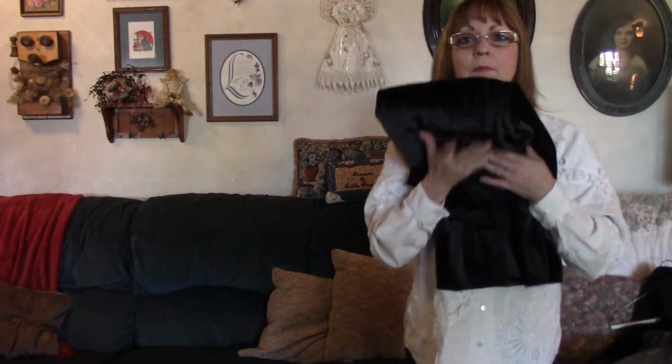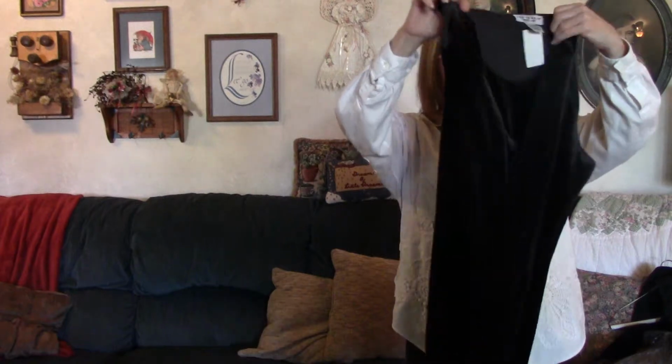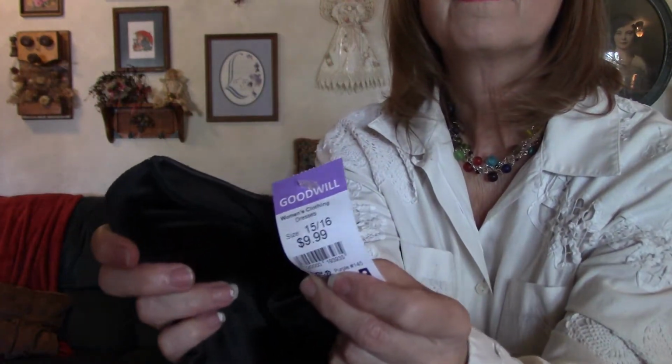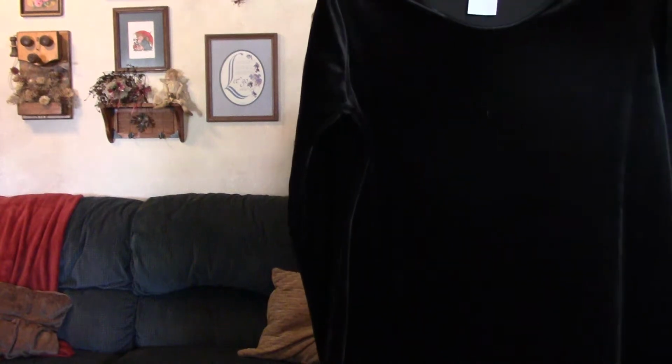But like I said, it's kind of an ugly dress. It was originally $10. I don't know if you can see that. $10. I got it for $1. It was that day. It's on Thursdays if you go up there. And I thought, man, I can use the velvet. If you bought this in the fabric store, it would cost you a whole lot more than $1. And you can always tear them apart.